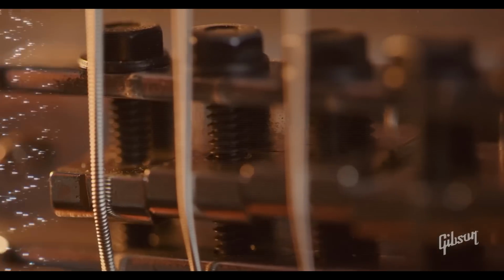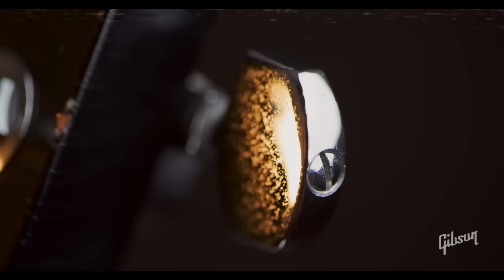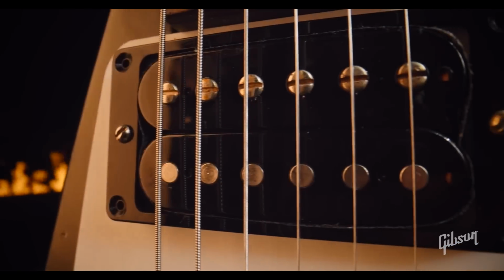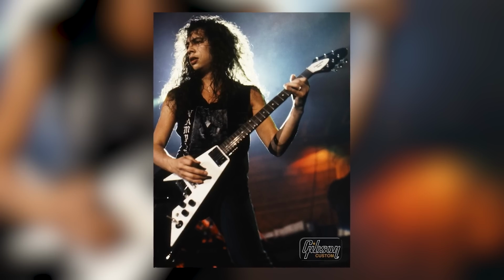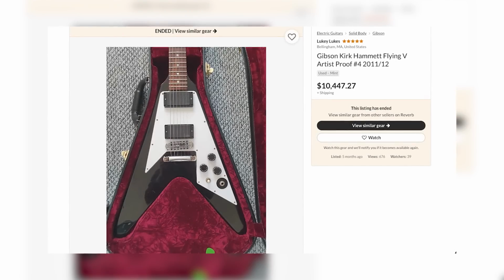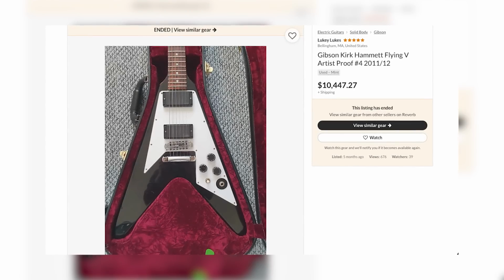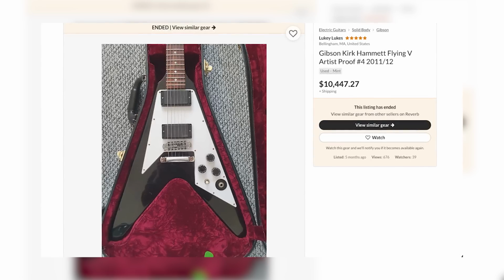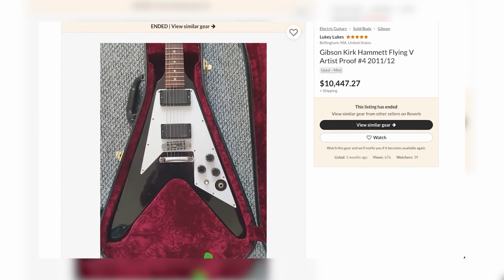So, the Murphy Lab, it's been replicated down to every detail. The dings, the finish checking, the custom replica bridge, whatever that is, Schaller tuners with the original tuner holes, and the T-type pickups that were in the guitar until 1987 when he swapped to the EMGs that he's known for using today. This isn't actually the first time they've released this model. His first signature with Gibson ever, back in 2012, was this aged Flying V, although it was limited to just 150 pieces, 50 of which were actually autographed by Kirk and featured EMGs. They were going for about 10 grand on Reverb last I saw.